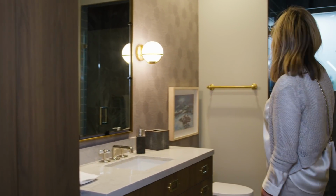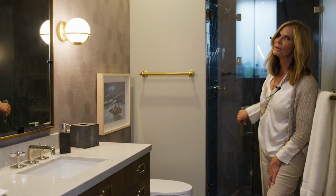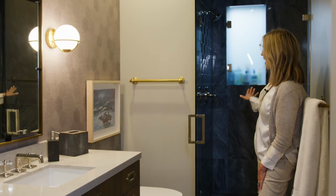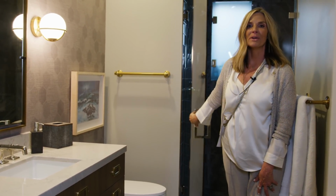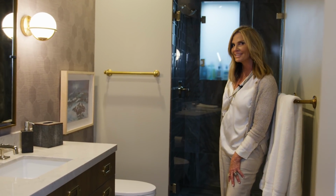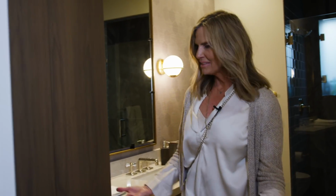And the shower's awesome. We were able to spend some money here on the blue marble. You can see it back in the back, and we offset the cost of the marble by going with a blue ceramic tile. This bathroom definitely did what I needed it to, made the boy feel like he had his own space. It was masculine and it was quality.